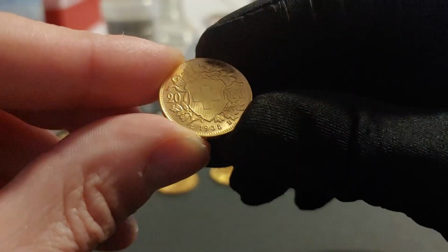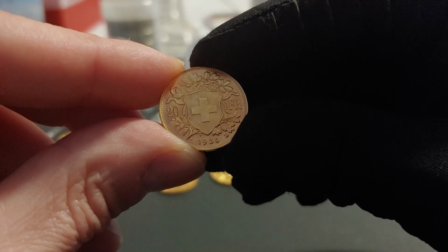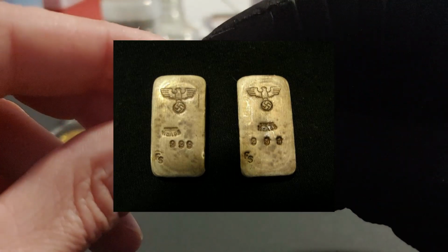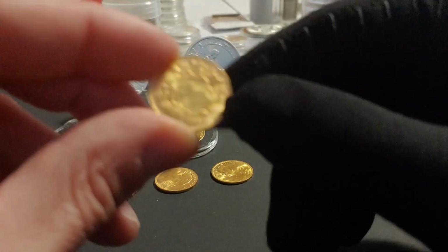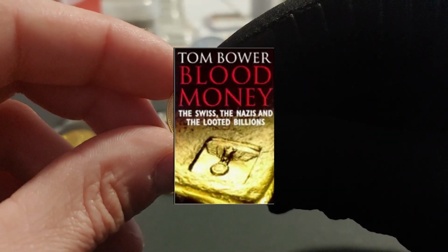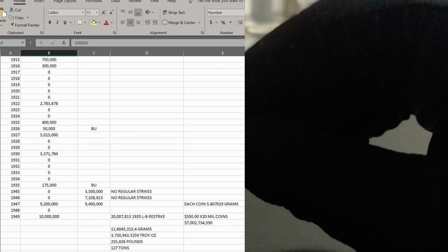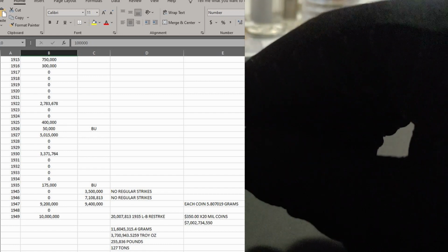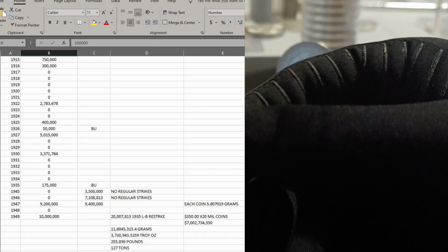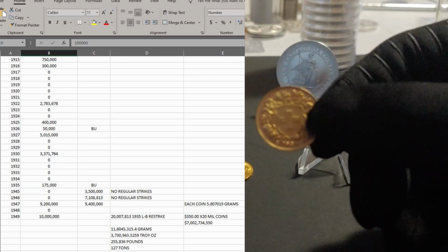But upon further research recently, I discovered the 1935 LB restrike might be made of Nazi gold. Gold that was stored in Swiss banks for the German government, aka Nazis, during World War II. Basically plundered gold. I'm going to include a spreadsheet I created of the year and number of coins produced for that year of the Helvetias, but we're mostly going to be focusing on between 1935 through 1949, more specifically the 1935 LB restrikes. That's the coin in question here.